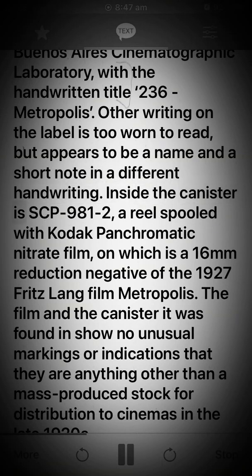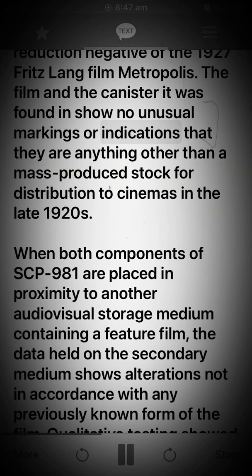Inside the canister is SCP-981-2, a reel of Kodak panchromatic nitrate film, on which is a 16mm reduction negative of the 1927 Fritz Lang film Metropolis. The film and the canister it was found in show no unusual markings or indications that they are anything other than a mass-produced stock for distribution to cinemas in the late 1920s.